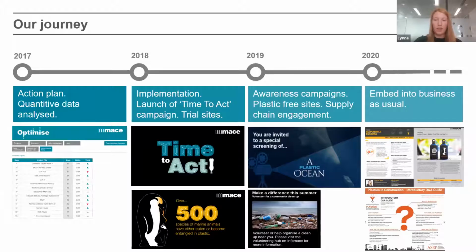We've also got a little poster at the bottom there from our volunteering campaign. This was September, October last year, a global campaign for all sites to get involved, and collectively they cleaned up about 2 tonnes of plastic waste from beaches or community parks near our projects.